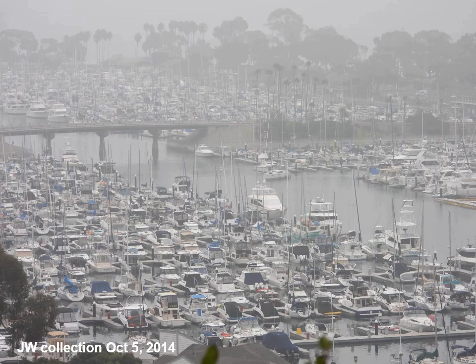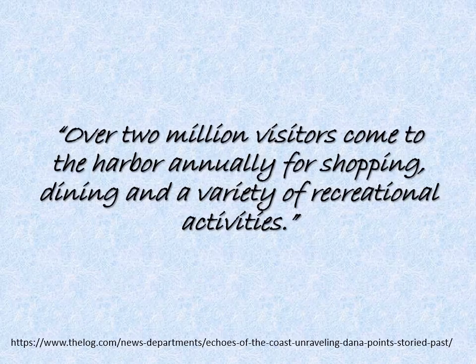And here is a view of the density of boats. There are about 2,500 ship slips leased to the public in the harbor, and it can accommodate more boats. Another foggy picture, and a lot of these will have to go by the jetty to go out into the ocean. Over 2 million visitors come to the harbor annually for shopping, dining, and a variety of recreational activities.